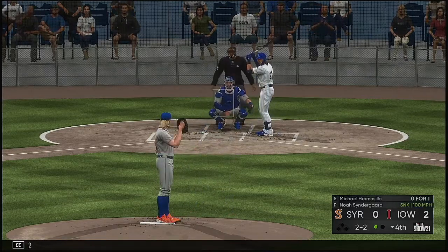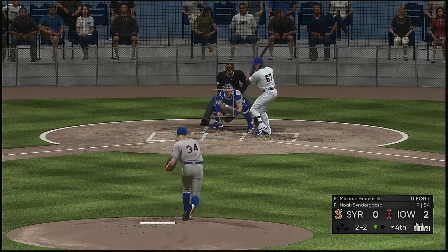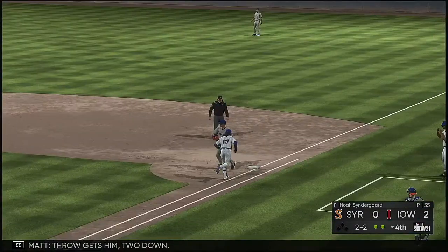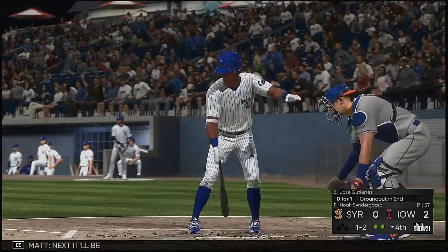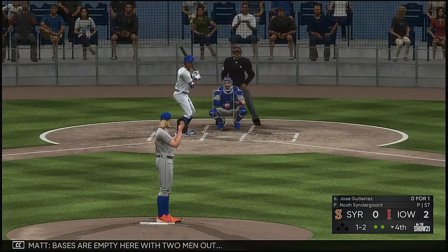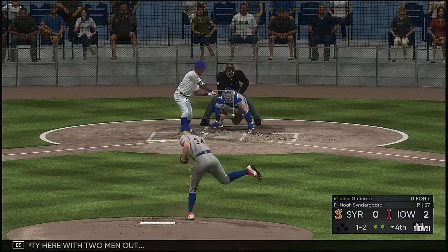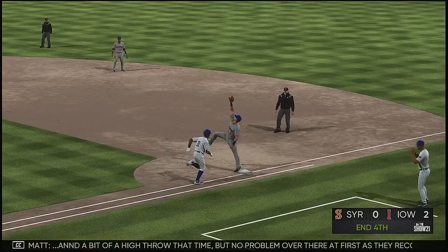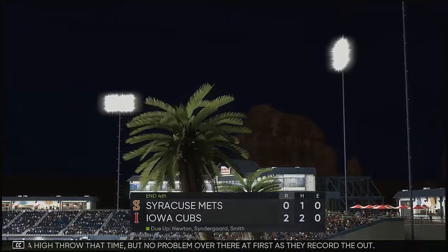Inside, ball two. Ground ball sent back up the middle. Throw gets him, two down. Next, it'll be Jose Gutierrez, grounded out in his last at bat. Bases are empty here with two men out. Hit on the ground to third. Drury loves it. And a bit of a high throw that time, but no problem over there at first as they record the out.